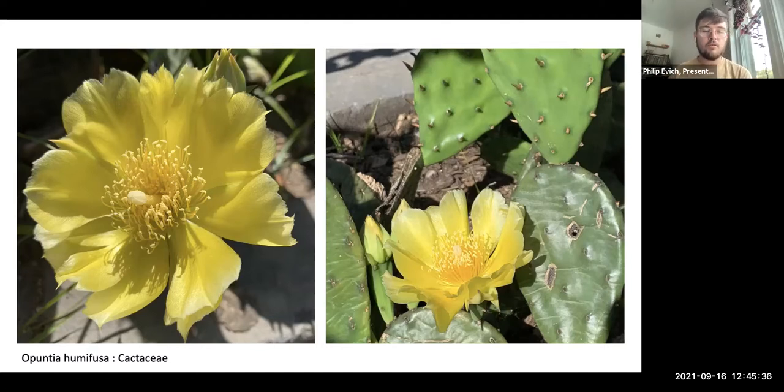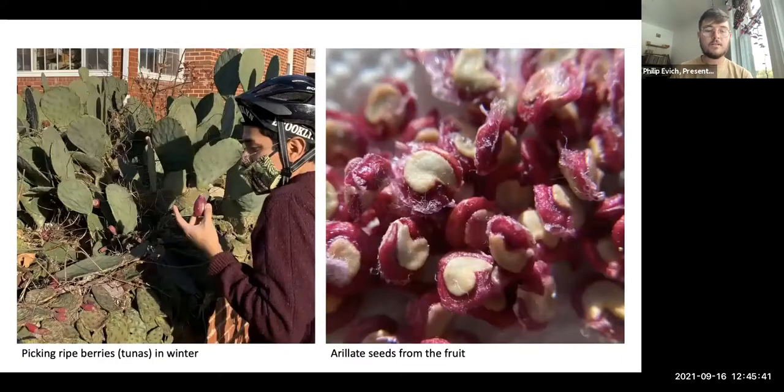So Opuntia humifusa of the Cactaceae family, bright yellow flowers, and then we pick the berries, which are also called tunas in the winter after they've ripened. And then you split that berry or that tuna open to discover these beautiful arillate seeds. Arillate seeds just basically means there's an aril there surrounding the seed, which is just simply a specialized outgrowth. Again, we have these terms for all of these differences within the botanical world, sometimes just to name them, but I thought this was an absolutely beautiful seed to talk about.